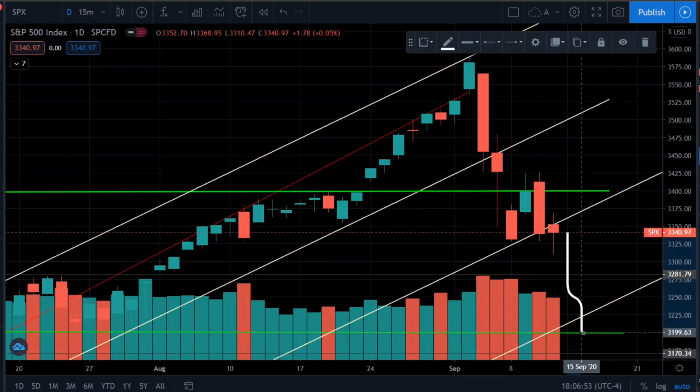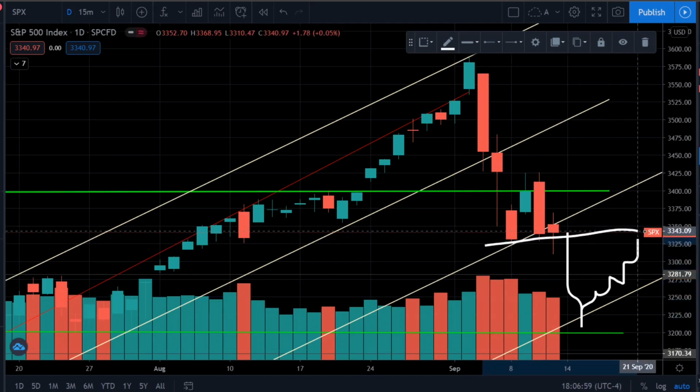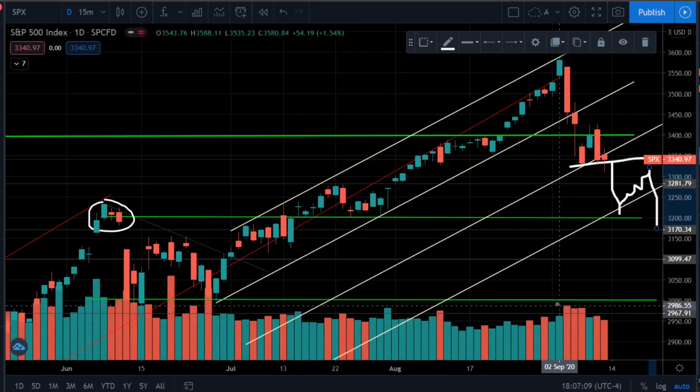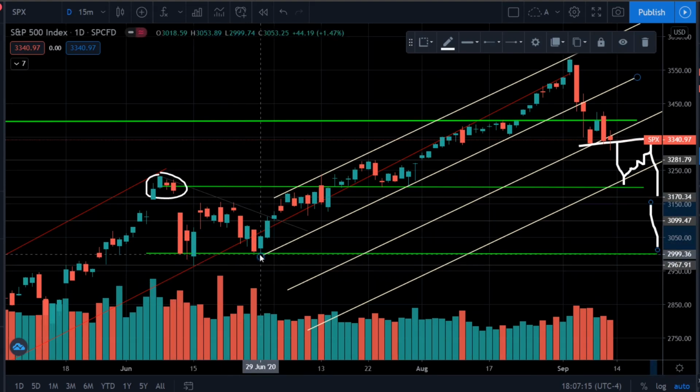So if it comes down here, we could bounce, get a few more higher highs and higher lows. Just keep in mind that you're going to have this overhead resistance. All of this trading could act as resistance, and we could fall further from there. If we do fall further from there, we have this other level right here at about 3,000. This is going to be another key level to watch.